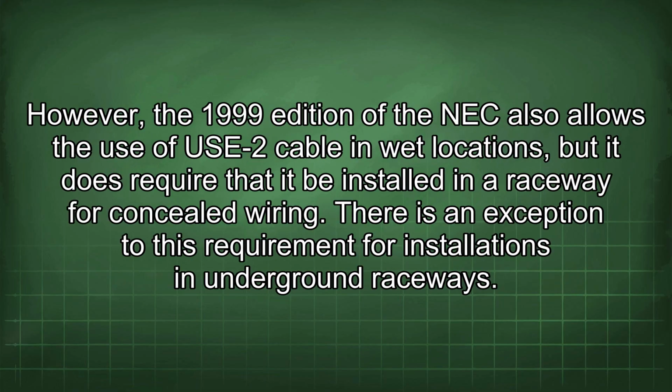However, the 1999 edition of the NEC also allows the use of USE-2 cable in wet locations, but it does require that it be installed in a raceway for concealed wiring. There is an exception to this requirement for installations in underground raceways.